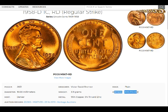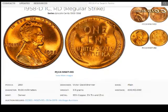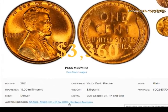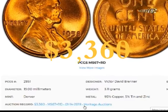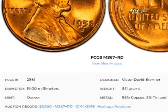Red-brown examples are slightly cheaper than that of 1958 P, peaking only at $14. Red specimens are also cheaper, starting at $25. You can get a cheap gem, MS-66, for only $250, but the highest grade available will cost you $2,500. The current auction record is an MS-67+ RD specimen, which sold for $3,360.